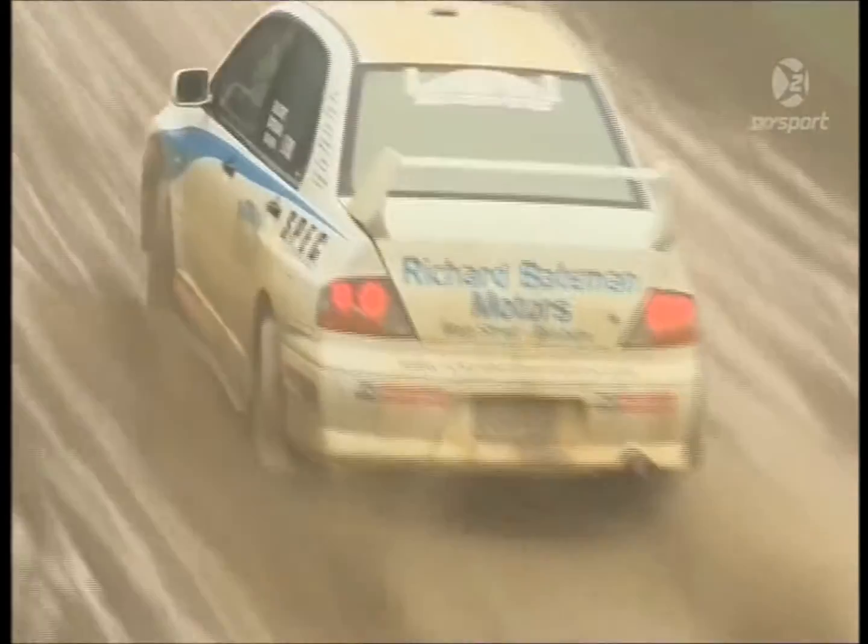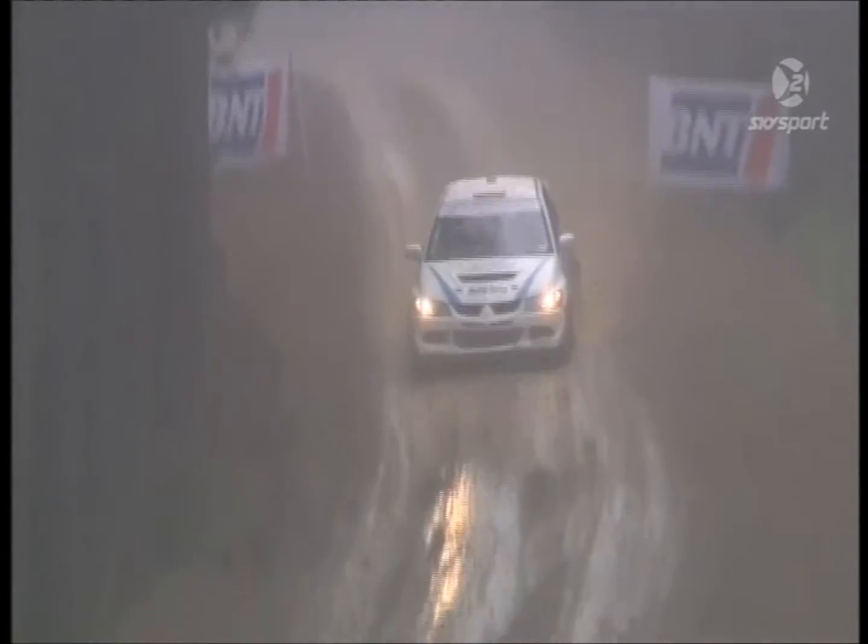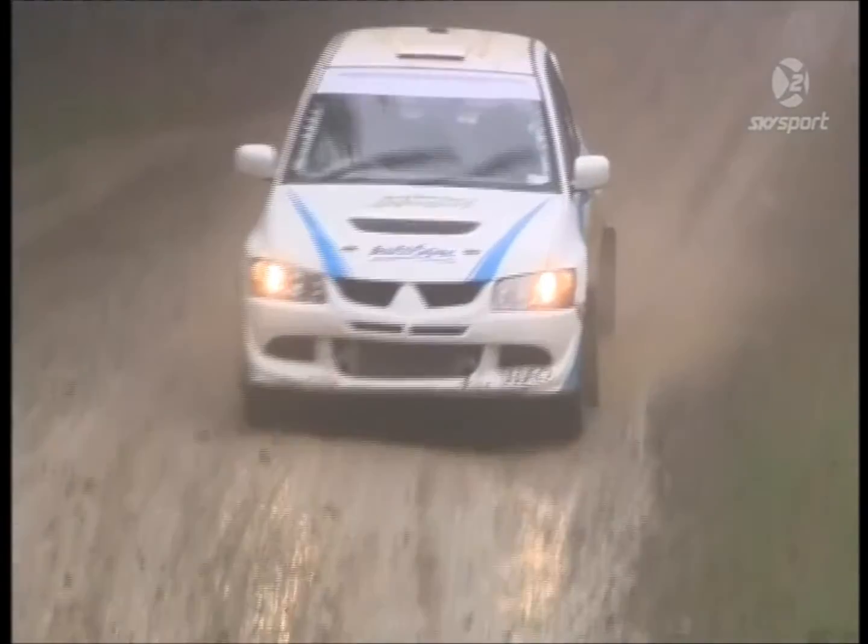With the hairpin, it's fabricated, it's made for this event, so you have no natural camber, and as the slush builds up, it just makes it harder and harder to get turned in and get through there.